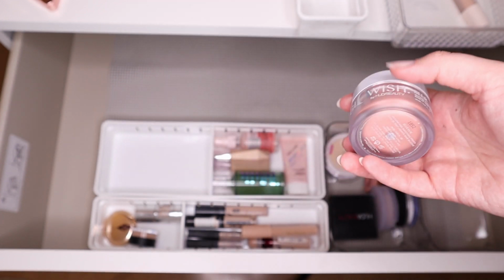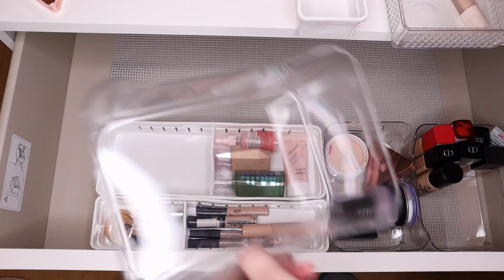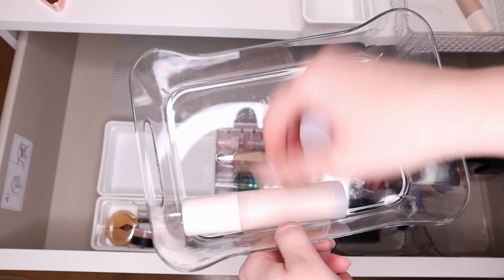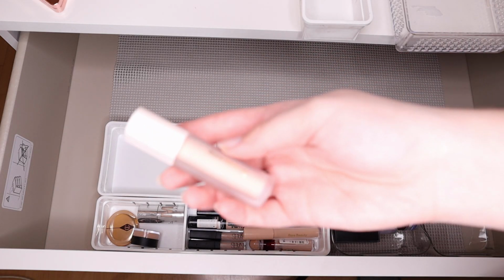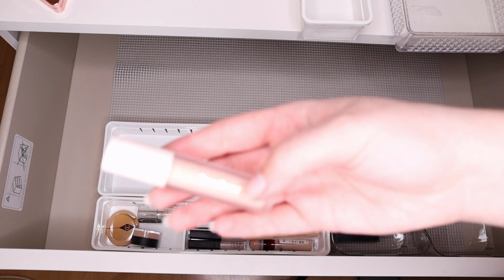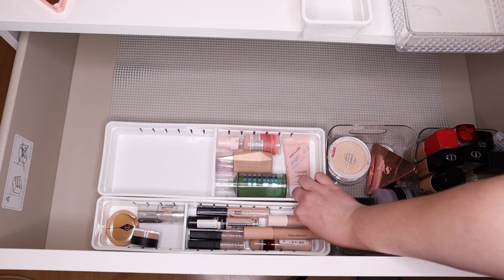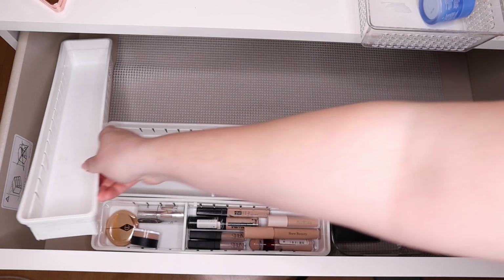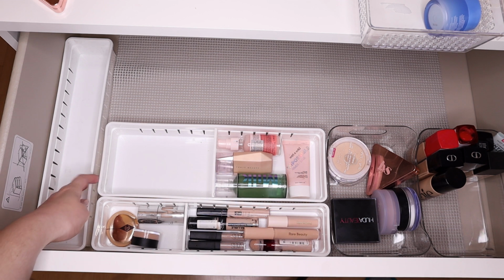But I think I want to have a separate container for products that I haven't tried yet, just so it's less confusing to me. So I'm just going to take one of these, and I'm going to put the products that I haven't tried yet here. I also have this Rare Beauty eyeshadow primer, so I think I'm just going to put that with my concealers as well. Okay, let me see if this could fit here. Okay, that is almost perfect.